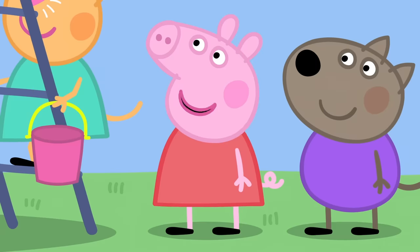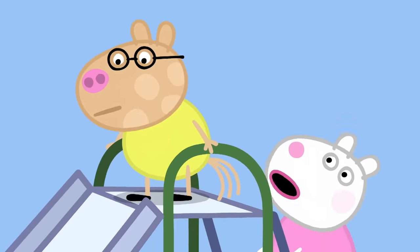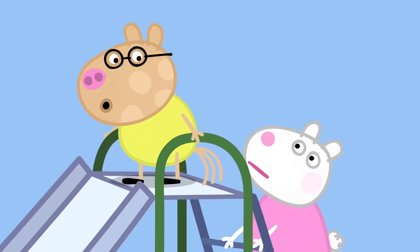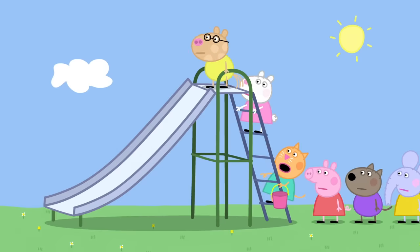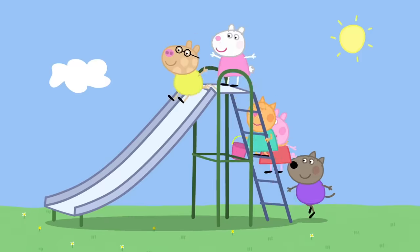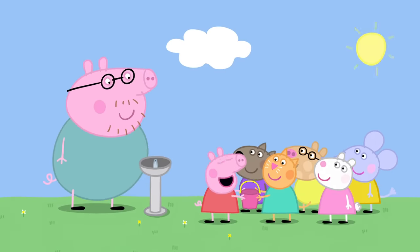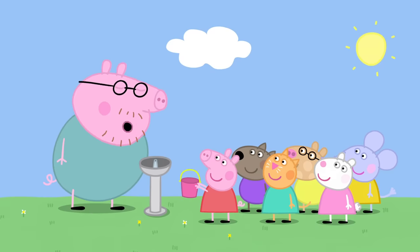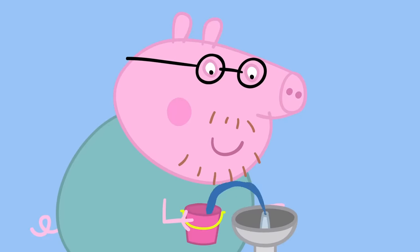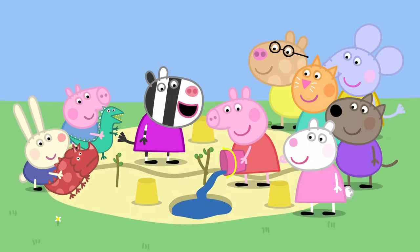Oh. What's the matter, Pedro? Because it is a hot day, the snow has melted. Can't we pretend it hasn't melted? No, it's melted good and proper. Oh. But look, over there, real water. Daddy Pig is drinking from the water fountain. Water! Daddy, can we have some water in our bucket, please? We're making a lake. Of course. We've got water. Nice water.